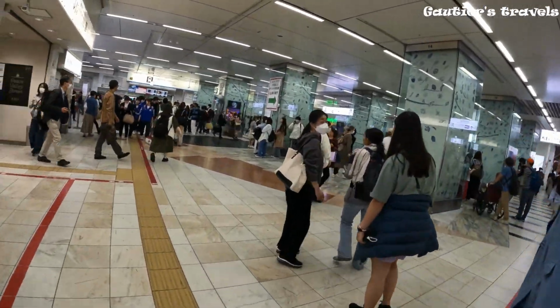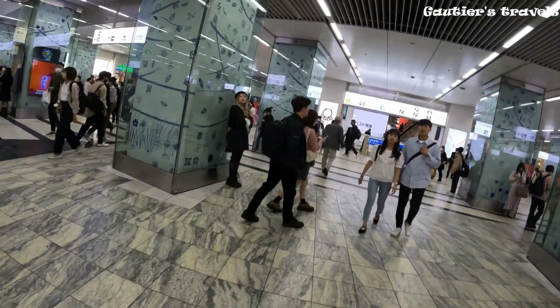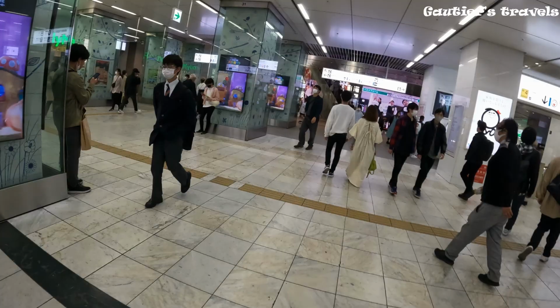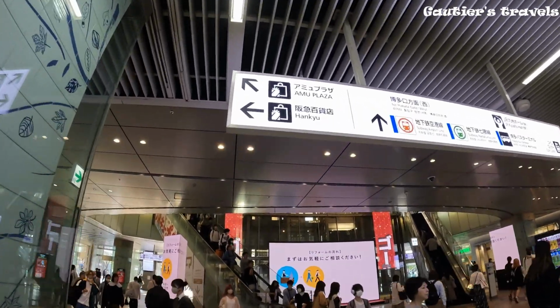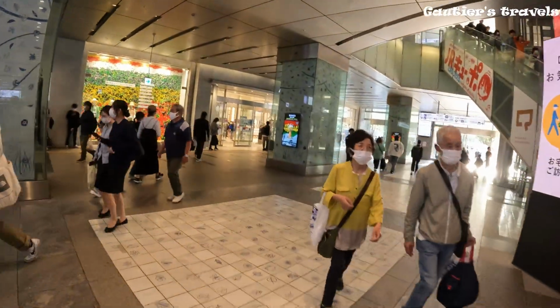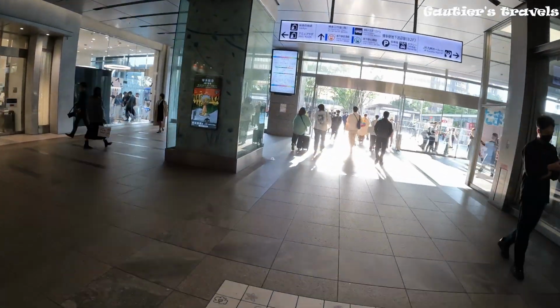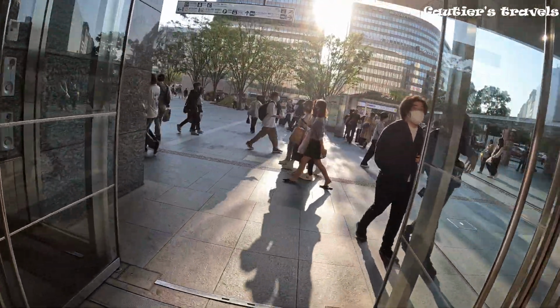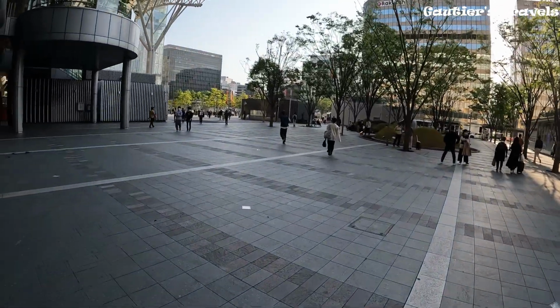We keep going, and as you can see, it's now about 5:20 p.m., so it's packed with people, but it's still alright. But that was a quick tour of the Hakata station in Fukuoka, Japan.